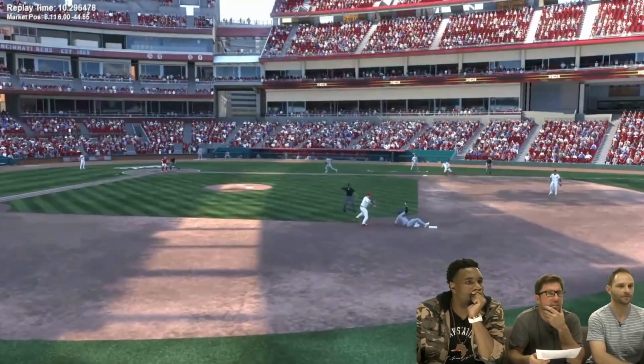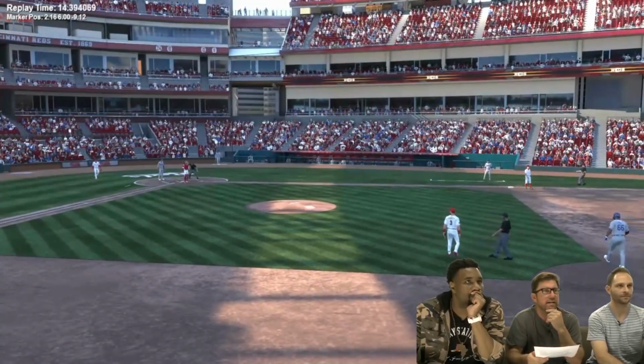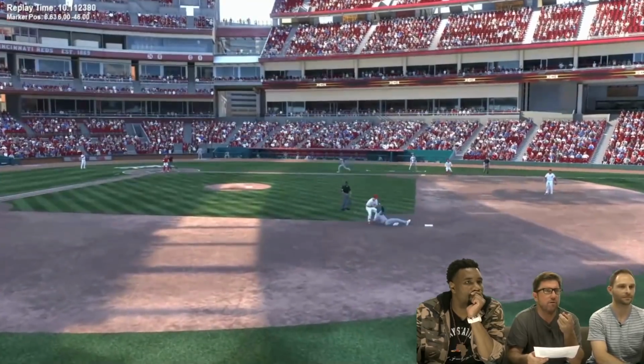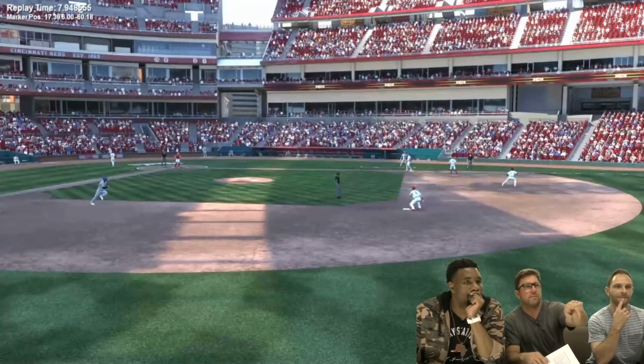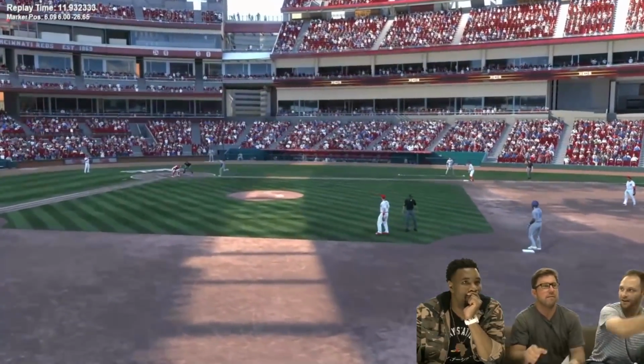So as you can see here, the guy at third is trying to take advantage of the throw to second. And as soon as he threw to second, the guy took off to home. And you can see the second baseman going to get the runner, tagging him, and throwing to home all in one. Yeah, you can see him now, just come right off the bat.